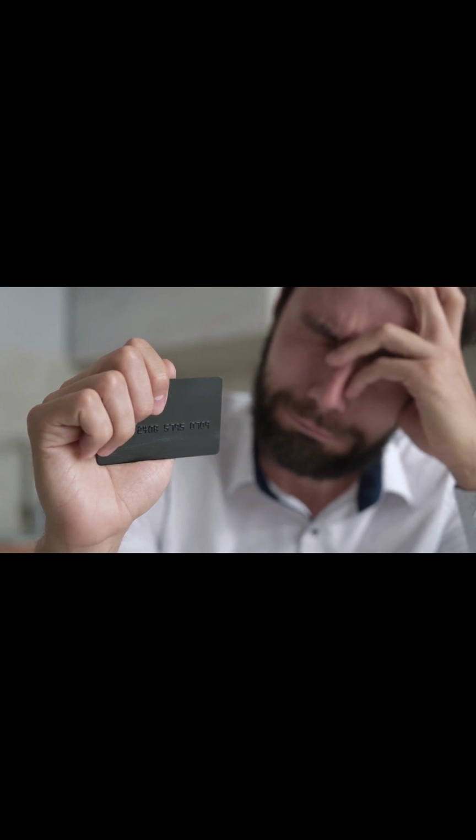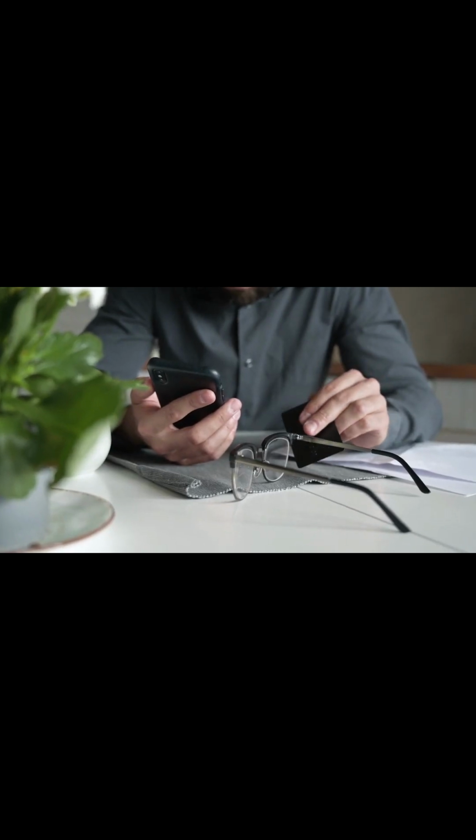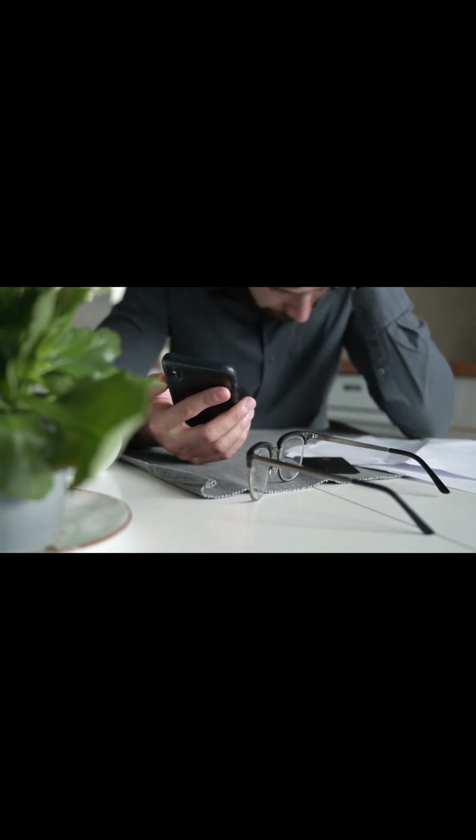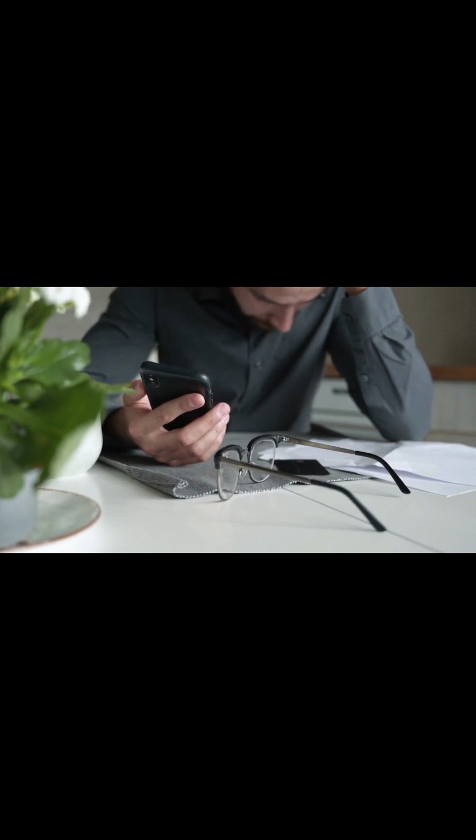Ransom scam. The scammer will send the victim an email or call and tell them they've been hacked and need money to pay for a ransom to get the account back. They will give instructions on where they can wire the money or what they should do with it once they have it.